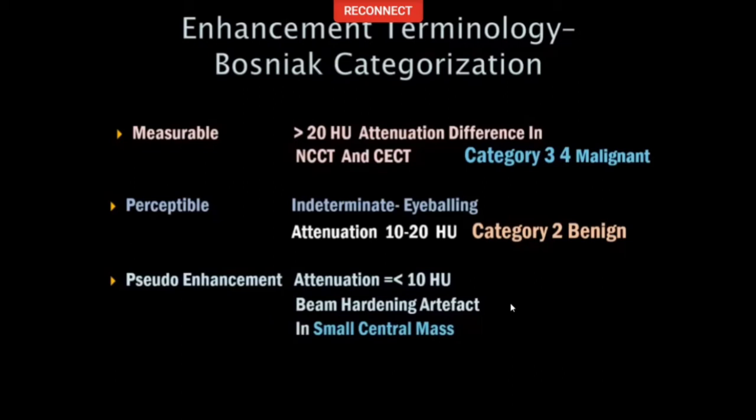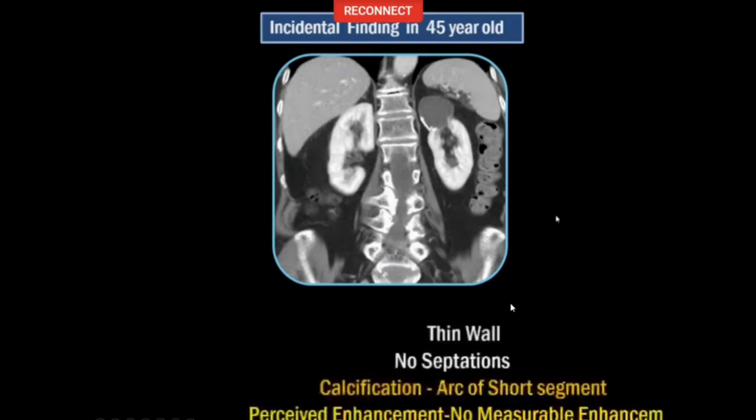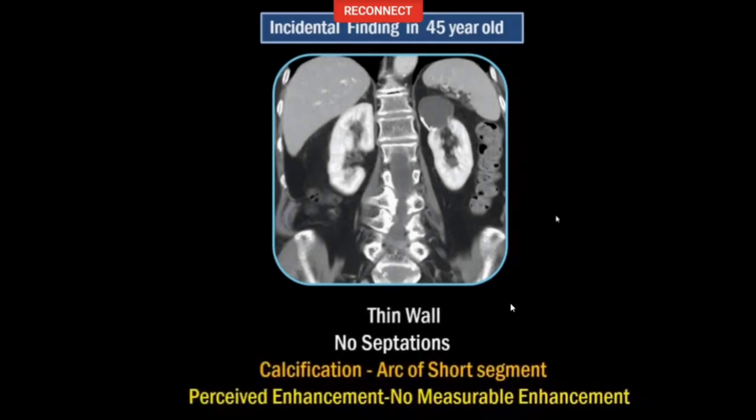You should also be aware of the pseudo enhancement, which is said to be present if the attenuation difference is less than 10 HU. So here there is a cystic mass. There is this arc of calcification. There was a perceived enhancement in this part of the lesion.